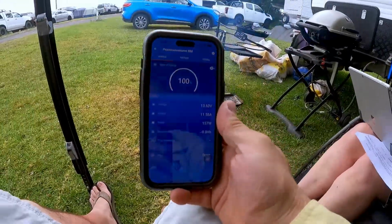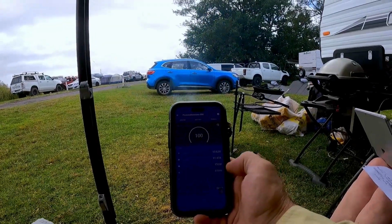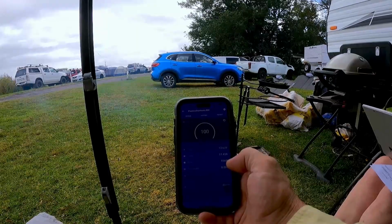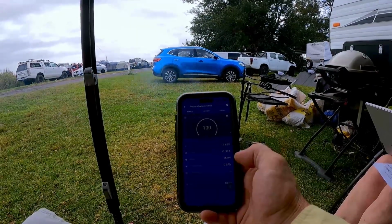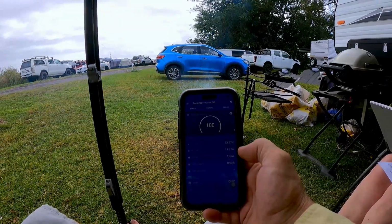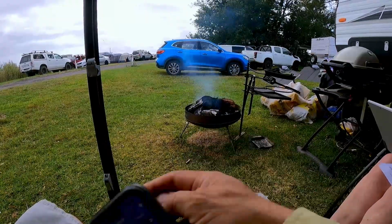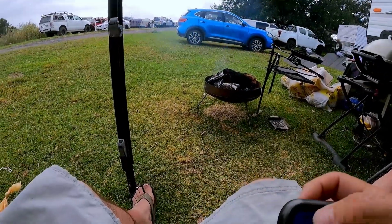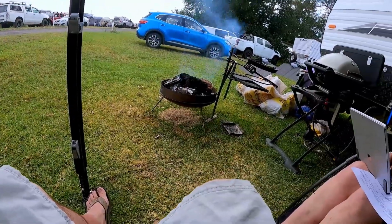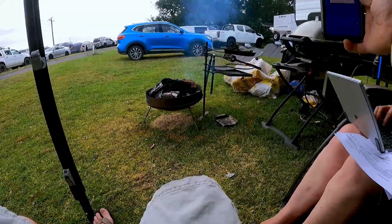And there you go, giving you a quick update. So we're getting the batteries up at 100% there. Right now we've got 11.39 amps going in on a pretty cloudy day. Voltage 13.62 volts. And we can go to our solar. See if I can get it to connect.